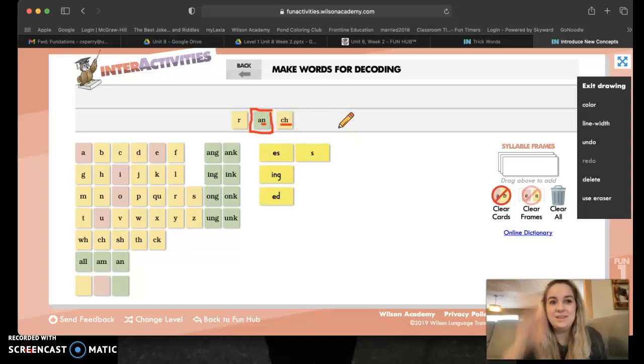Okay, so this one's going to use our brain a lot when we tap it out because we're going to tap out a glued sound and we're going to tap out the digraph. So remember to glue 2 fingers together right here. Are you ready? An, ch, ranch. One more time. An, ch, ranch. And if I said first graders, what's your blend in this word? What would you say back?